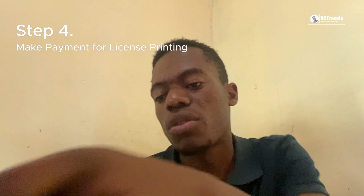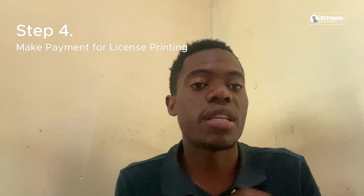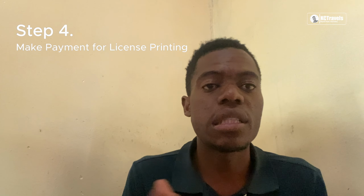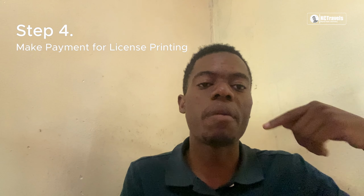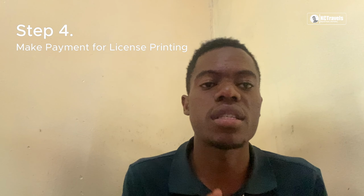And then from there, once you pass the test, you're going to be captured into the system, into the database, and you'll be asked to go and make payment of about 145 to get your actual license like this. So once you make payment, you will be asked to wait. Depending on the branch you are at, others print it that very day, others print it the following day, others are going to ask you to wait for a certain period to get your actual license.